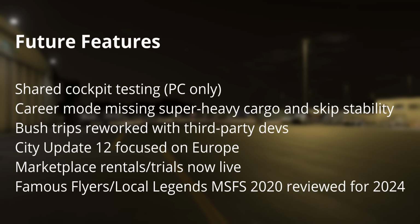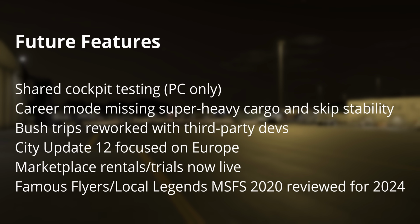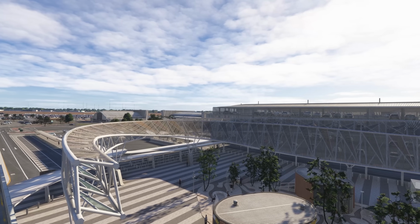City Update 12 is coming. Now this is going to be based in Europe. The next good aircraft would be a watercraft, more at Gamescom, so something to note. Marketplace rentals and trials will now be live for third-party devs. Famous flyers and local legends from MSFS 2020 are being reviewed for 2024.